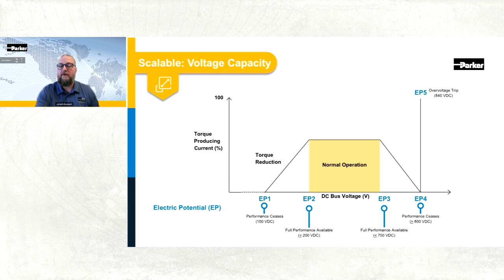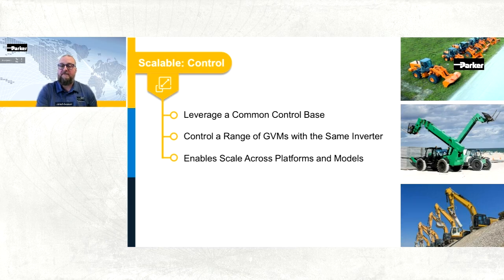So that scalability is really important for people that are working on, we'll say, a medium excavator and a large excavator, or a medium, a large, and an extra large excavator. They can use the same scalable products, but also the controls are common between these 3 products. So then you're leveraging a common control base, and that gives you the ability to use a range of global vehicle motors using the same inverter potentially, or you could be changing out motors and inverters and still have a common control base. And that enables scale across platforms and models. So like I said, if you have a small, medium, and large excavator, or you have a big wheel loader and a medium excavator, and you're looking to electrify those, the scalability of this product really enables that for our customers.